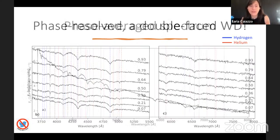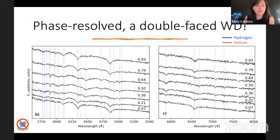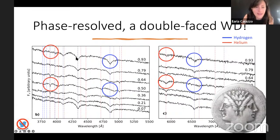But when we looked at the phase-resolved spectrum, so each of these spectra are taken at a different phase in the white dwarf rotation period, you can see that, for example, the hydrogen lines are strong at phase equal 1. You can see them here and here and here. But if you go to the opposite phase, 0.5, they completely disappear. While on the other hand, the helium lines, which are in red, are very strong at phase 0.5, and they completely disappear at phase 1.